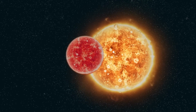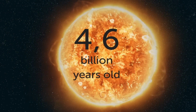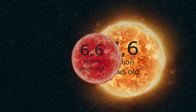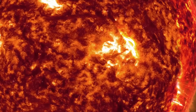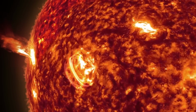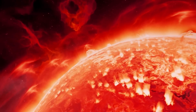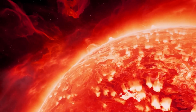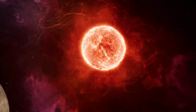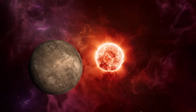And this red dwarf really is older than our star. Our Sun is 4.6 billion years old, and this star is 6.6 billion years old, give or take a few hundred million. It doesn't have much magnetic activity, so it's not dangerous. It doesn't flare up like younger red dwarfs. These flares can be super strong and might even hurt planets by taking away their atmospheres. Although some planets around it do have thinner atmospheres, it seems like this red dwarf has already gone all out.